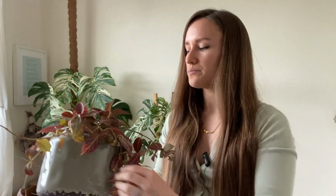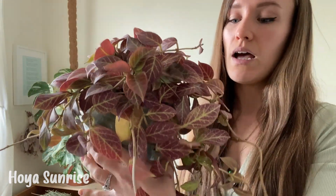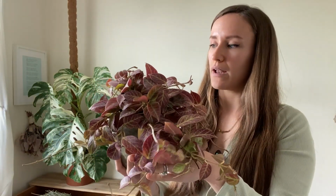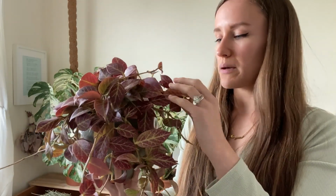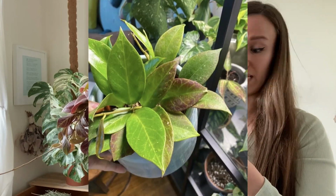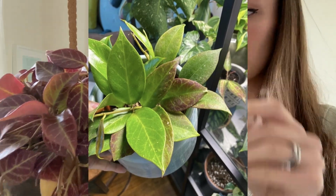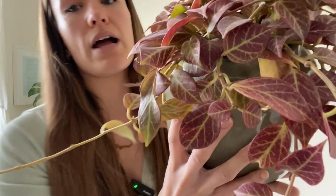Especially this one. So this is a Hoya Sunrise. This is a really, really beautiful plant. I bought this as a Hoya question mark. I bought it from House of Kojo, and I don't believe they knew the variety. I'm not going to be able to find old footage. Maybe I'll find a photo. It was just green. Literally not even like that. It was green. And now it's like the deepest red.